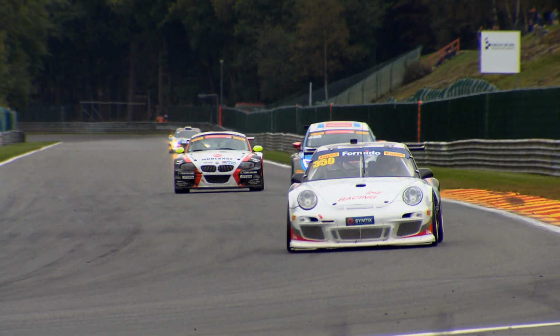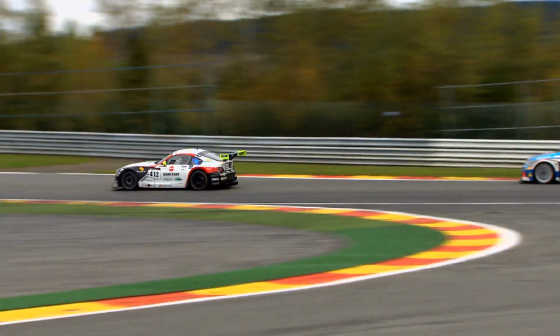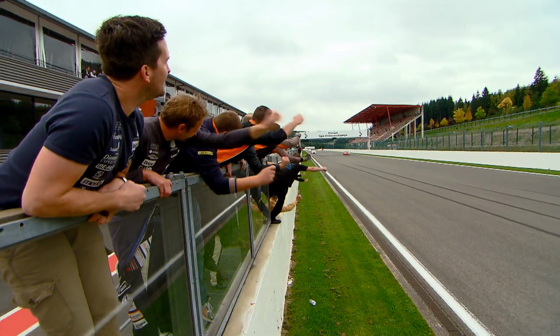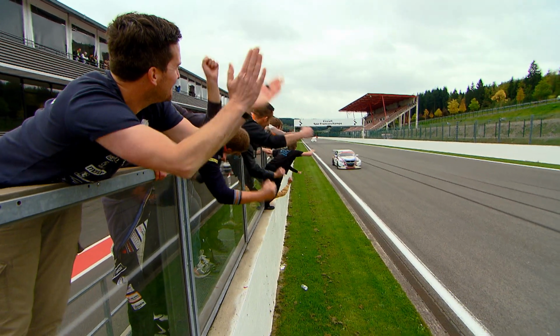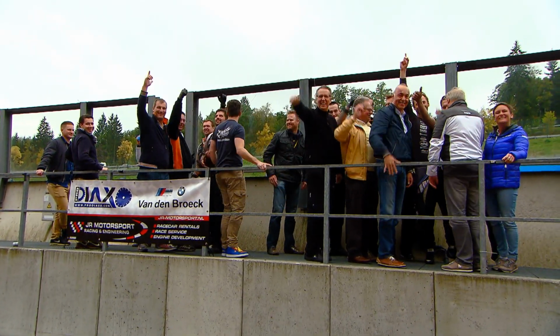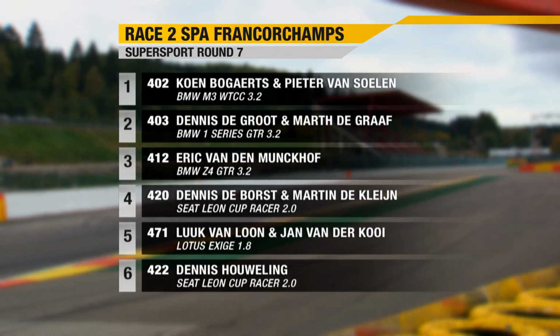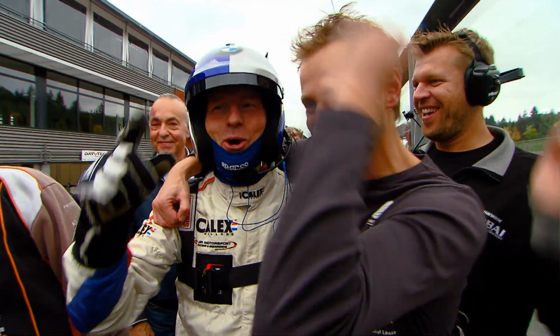In the end, it was a good race for Erik van der Munkhoff. From 9th on the grid, he takes 3rd, passing Dennis de Borst at Les Combes, but he's still 2 spots behind the championship leaders. Or should we say the champions? Because victory in race 2 for Mark van der Aert and Koen Burkhardt seals the Supersport title for them and Peter van Solen. While the Seats have shown great progress this season, it's a top 3 for BMW, and the championship is handed from Lotus driver Cor Reuser to JR Motorsport's BMW trio.